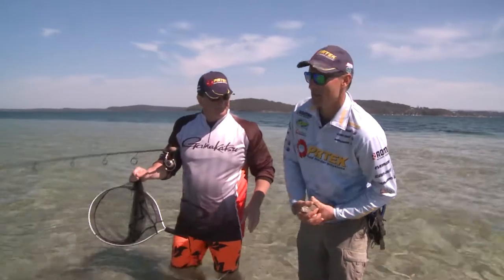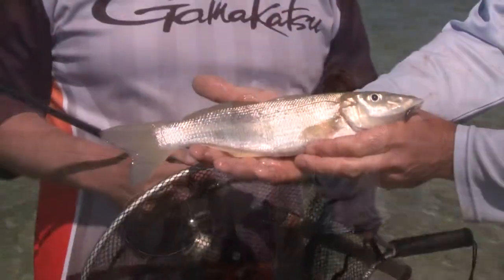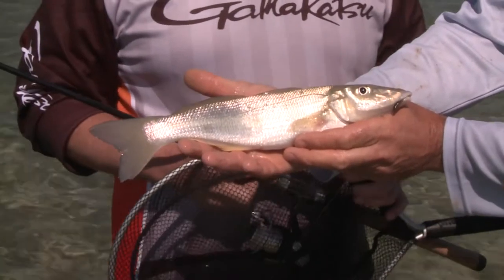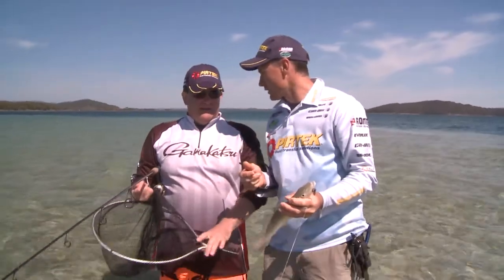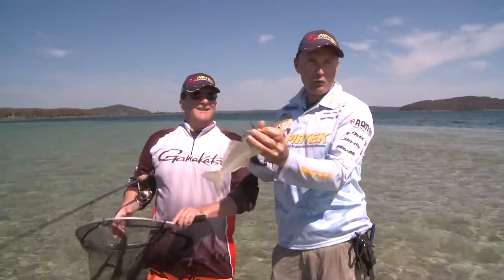Hang on, and they do take a bit of hanging on too. Show everyone at home what he looks like. Fresh out of water. Yeah. He's a beauty. Very, very nice fish. Well, there you go. We've done it pretty easy so far. Well, I think so. Flying around on the Sea-Doos and pulling up on these sandbanks.